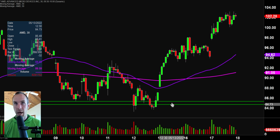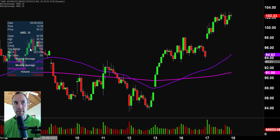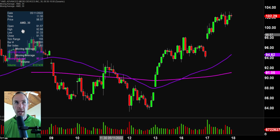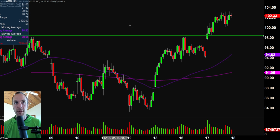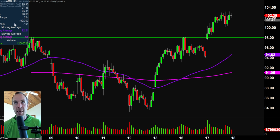That much more now. I'm going to go ahead and just get rid of these lines down there as they serve their purpose for the time being. But let's map out some of the newest levels. And the new level of support that, if you like to play pullbacks, that stands out quite a bit here is this former breakout point right here at $98.